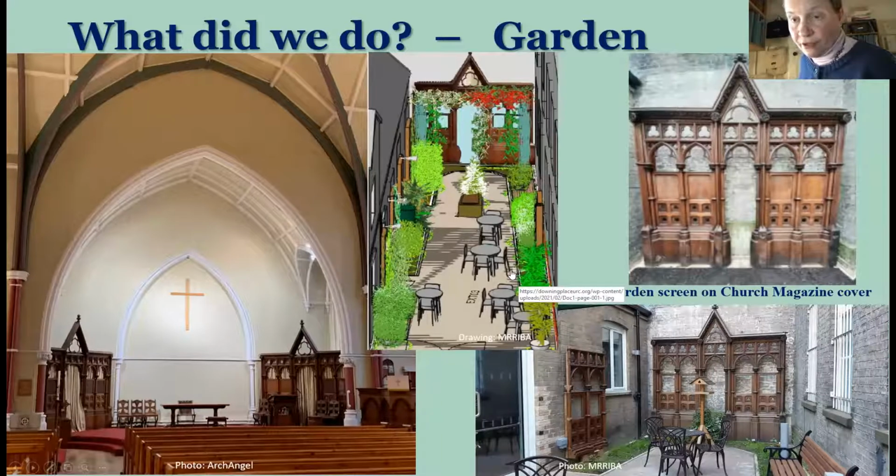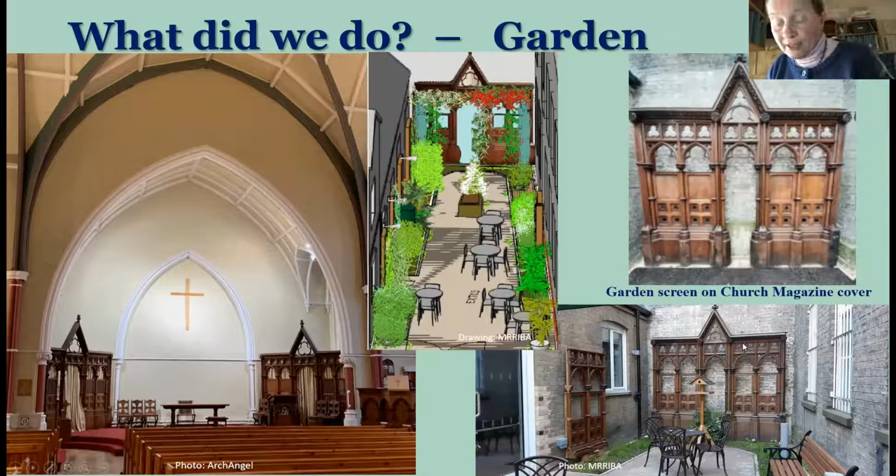Now, far from being forgotten, the screen in the garden was actually used for the cover of the church magazine, which is this picture here. And on the bottom left was the view last Tuesday when I was on site.